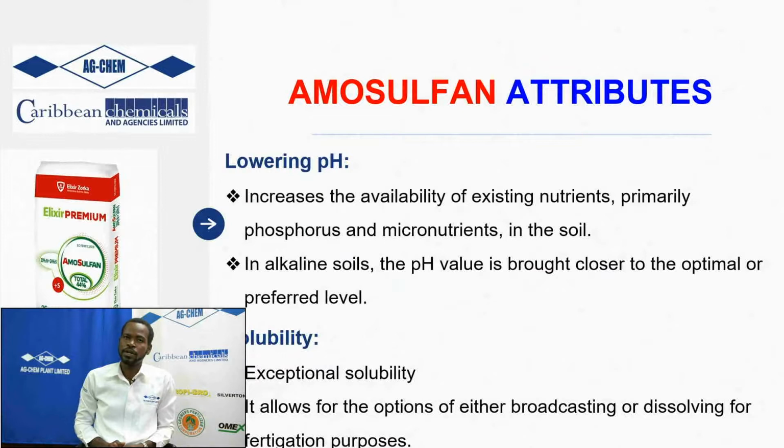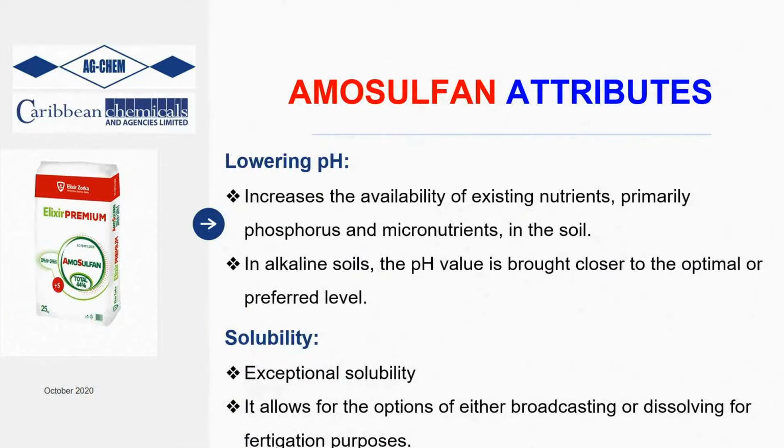Other attributes, lowering pH. What the sulfate aspect of the fertilizer does is lower the pH. And with that, as I said before, you get greater uptake of phosphorus and micro elements, right? A lot of times plants tend to suffer from micronutrient deficiency, especially at the stage of fruiting. So this fertilizer helps to lower the soil pH and allow that quick uptake of your phosphorus and your micronutrients.